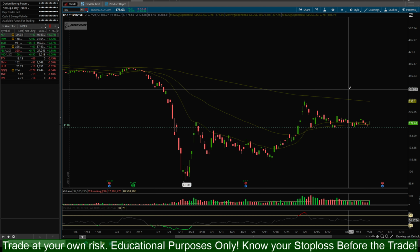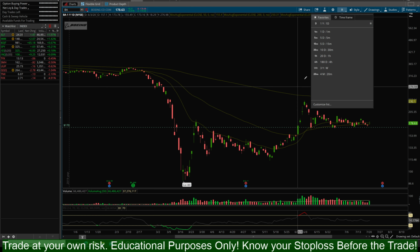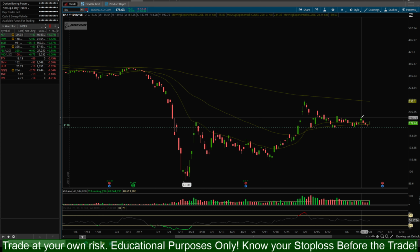After market close yesterday, I posted an alert on Boeing, and I wanted to show you exactly how I found this. I'm looking for stocks that are pretty beat down, and I'm not saying Boeing is necessarily beat down, but if you take a look here, from the last little pump that we had, it's been declining for about 3 or 4 days now. We're getting down about -9% from that most recent high, the most recent pivot high.